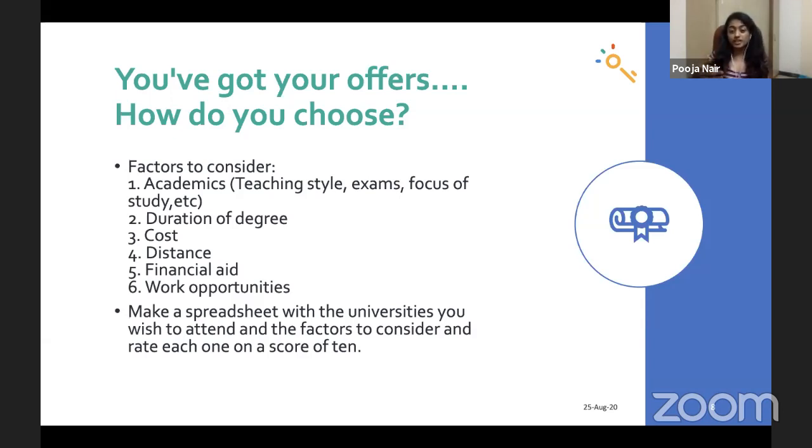Then the focus of your study. In the US, again, you'll have a much broader view. You'll be able to study a lot of different subjects. Whereas in the UK, you're usually expected to just narrow down on one subject and study that. For me, that was something I wanted. I preferred to have just one subject that I could study as opposed to having multiple. So that's one reason I chose the UK finally.